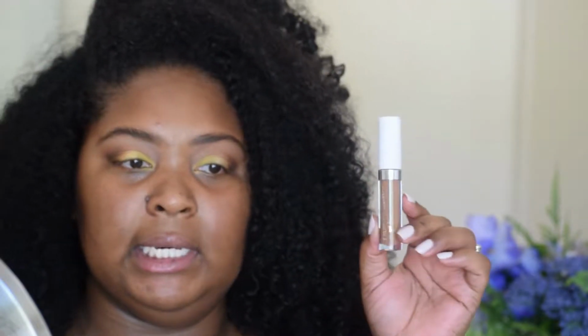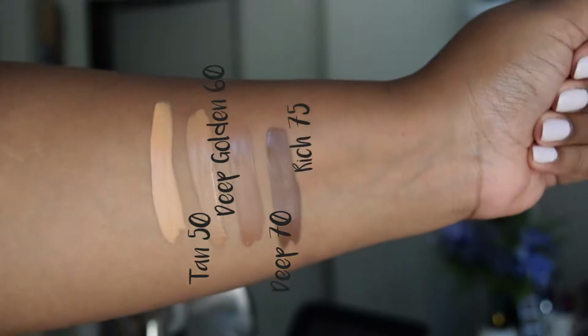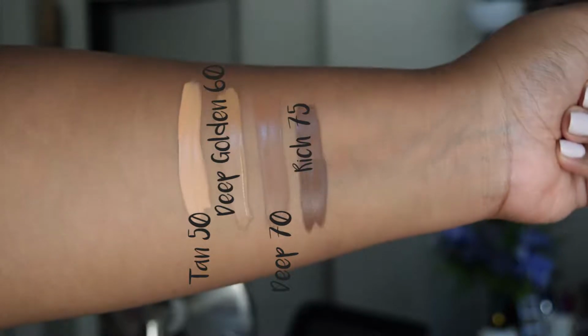It's a really nice concealer. These are only $6, and now they do say on the website that there's supposed to be 5 colors for dark skin, 5 colors for medium skin, and 5 colors for light skin. I only got 4 colors, so these are the 4 that I got. This is what they look like.